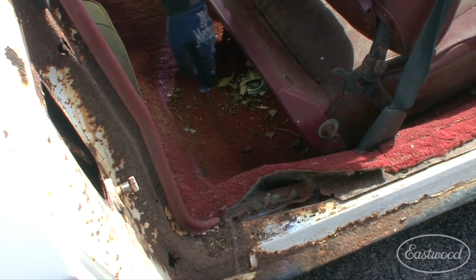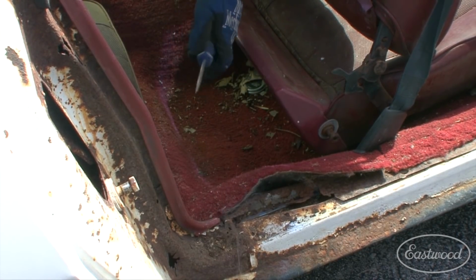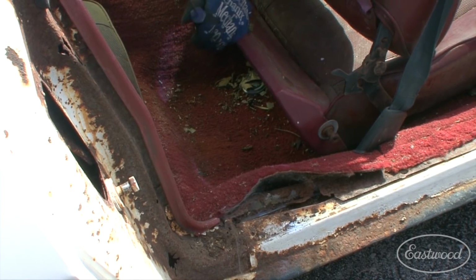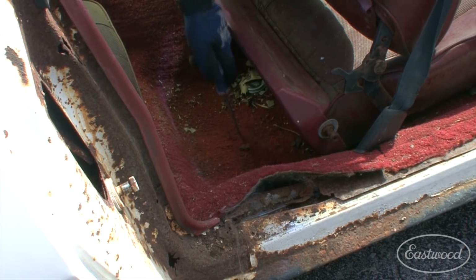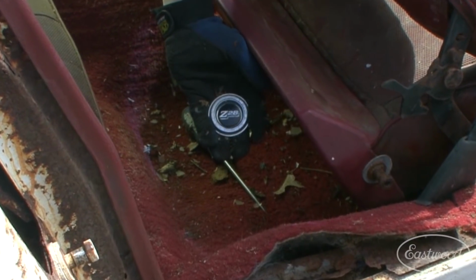So we got a bad floor pan, and it's probably related to this rust right here, which is probably related to the cheesy 80s sunroof that some idiot put in this car. I hate those things. It's stupid. It causes problems here, and causes problems here. But check this out. We found the other center cap for the wheel.